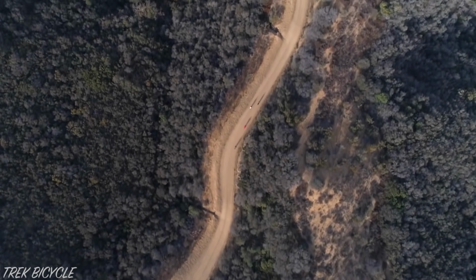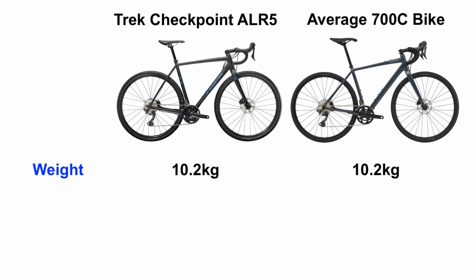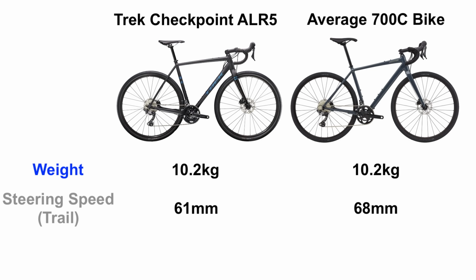Quick stats compared to the average 700C bike. It's a typical weight with a fast steering response. The climbing gear is 8% lower than most.